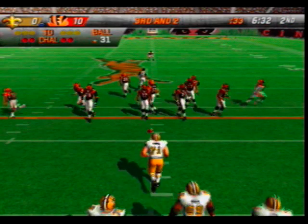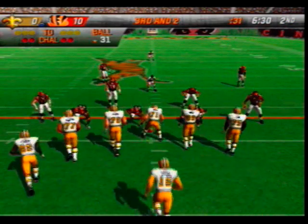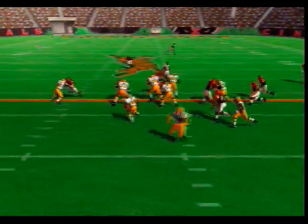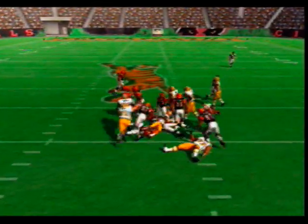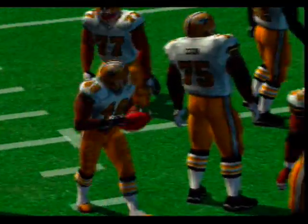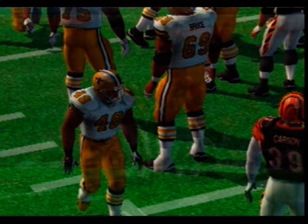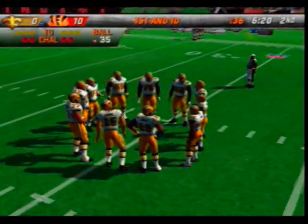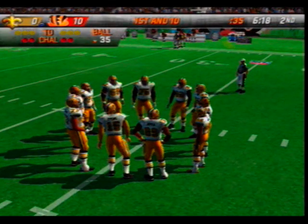Ball on their own 31. Ball on the 31-yard line. Cincinnati comes out in a 4-3. Hand it off. Pleasant comes up to make the play at the 35-yard line. Pickup of about five that produces a fresh set of downs. Yeah, and the offensive line did a pretty good job picking up the blitz, giving him the extra time he needed to find the hole.